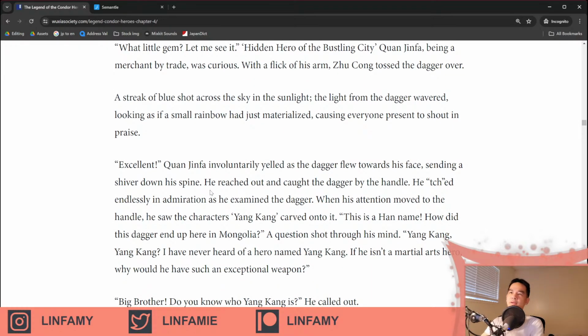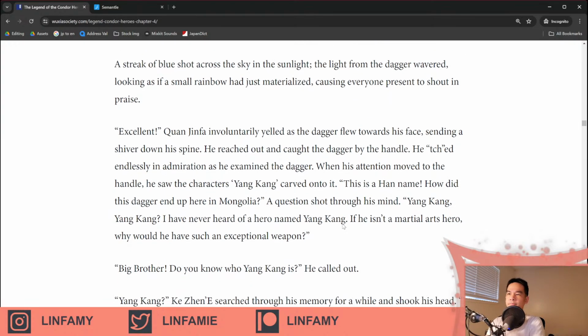"Excellent!" Chan Chin Fa involuntarily yelled as the dagger flew towards his face, sending a shiver down his spine. He reached out and caught the dagger by the handle. He sighed endlessly in admiration as he examined the dagger. When his attention moved to the handle, he saw the characters Yang Kang carved onto it.